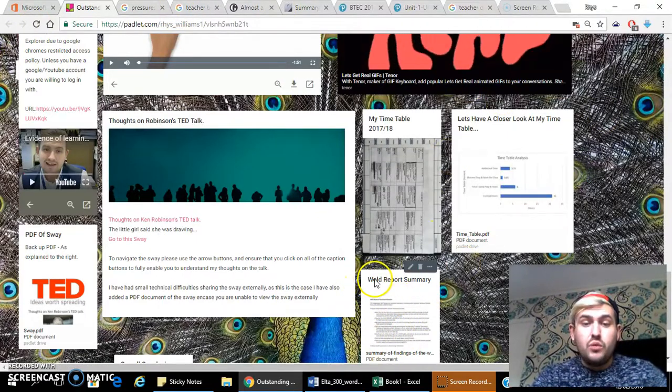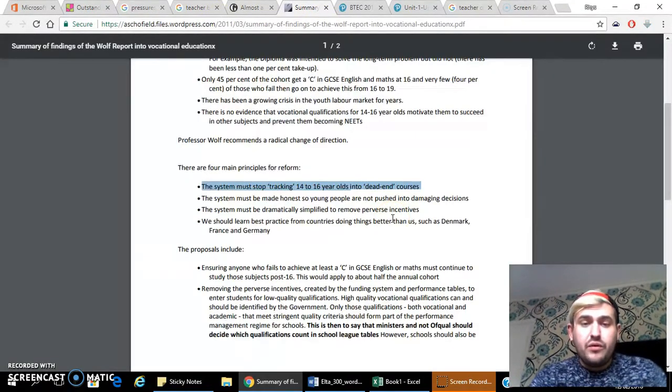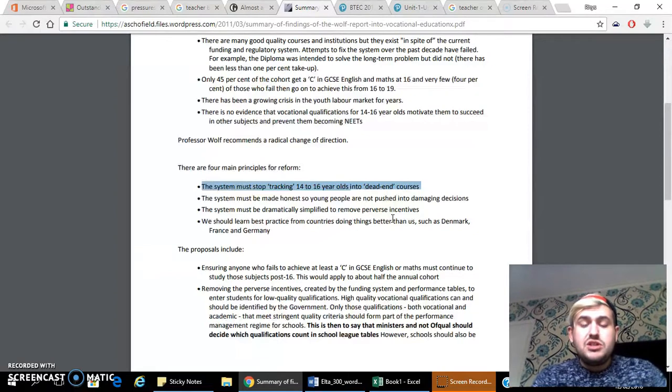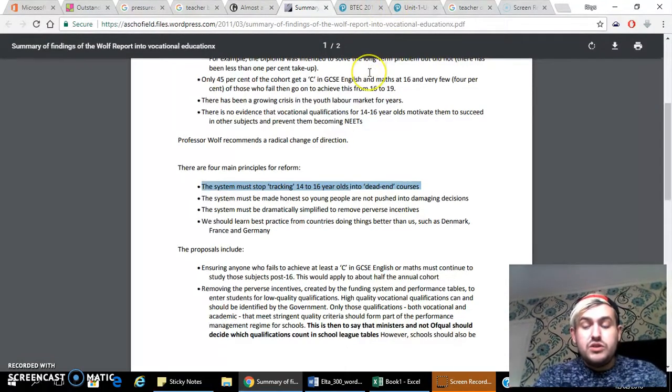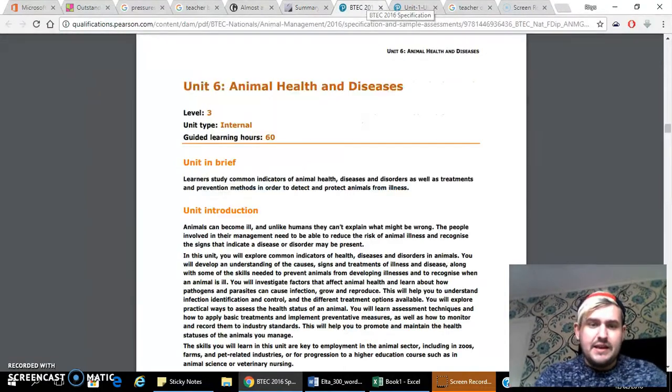That should say Wolf, not World, which is here. One of the things that the Wolf report found was that we need to stop tracking 14 to 16-year-olds into dead-end courses, so courses that weren't necessarily leading anywhere. So what exam boards have done with this is they have looked at upping the standard of their qualifications, and I can demonstrate that to you here.